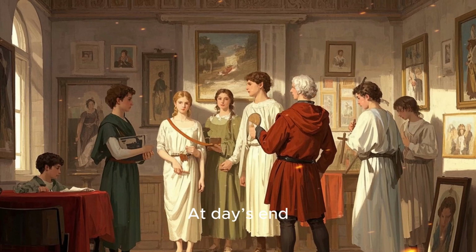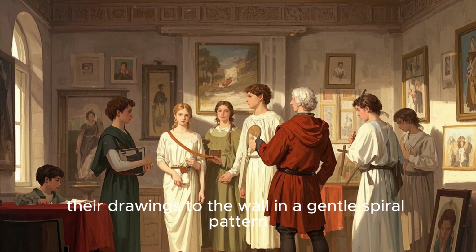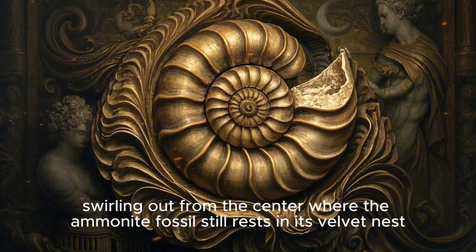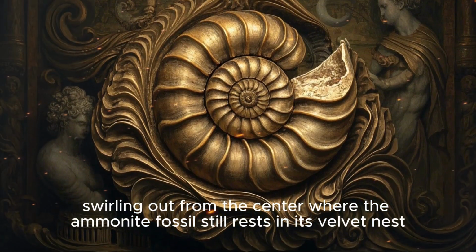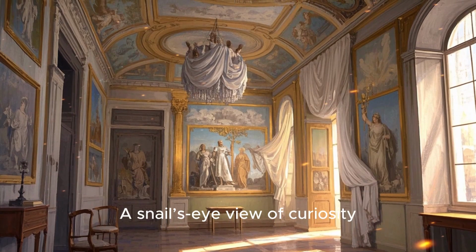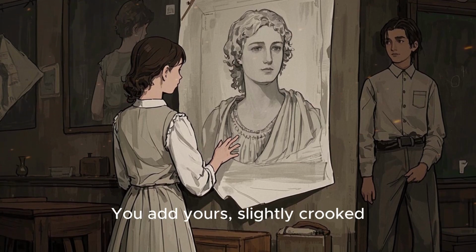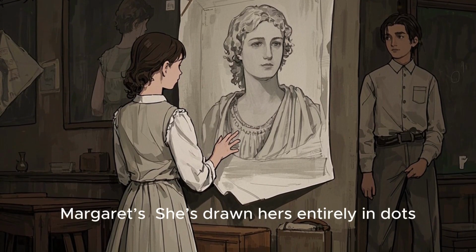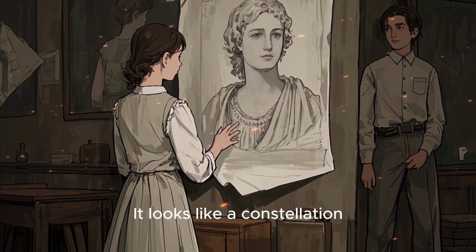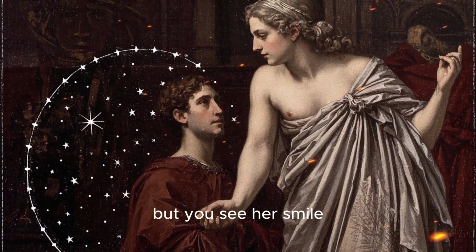At day's end, Mr. Halbert gathers the class and has each student tape their drawings to the wall in a gentle spiral pattern, swirling out from the center where the ammonite fossil still rests in its velvet nest. The spiral becomes a gallery, a story, a snail's eye view of curiosity. You add yours, slightly crooked, just above Margaret's. She's drawn hers entirely in dots. It looks like a constellation. You whisper, "Nice," and she shrugs, but you see her smile.